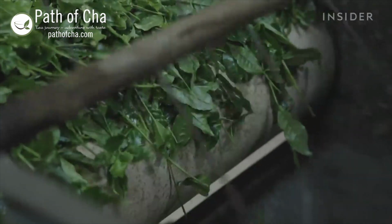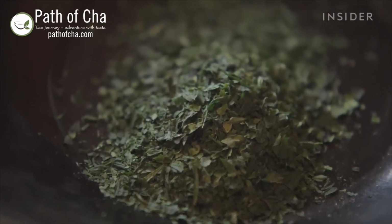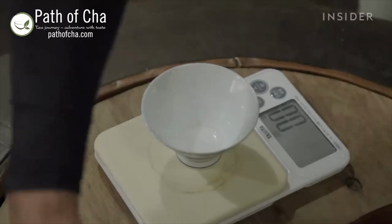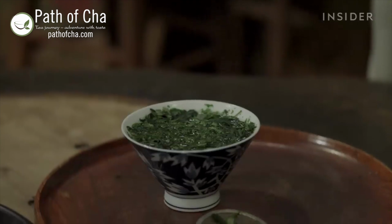Leaves up until this point are called tencha, and they will only become matcha after they're turned into a green powder. But before doing that, Jintaro usually tastes the unrefined leaves. He's very critical of his work.